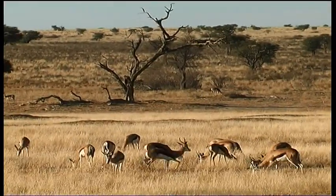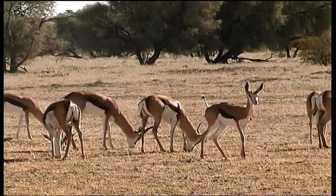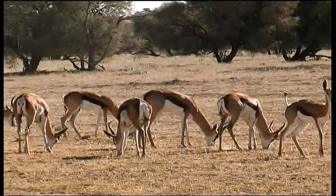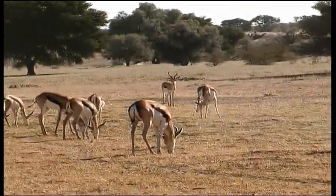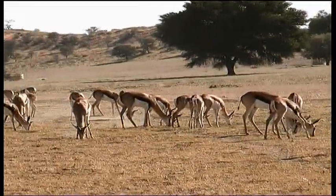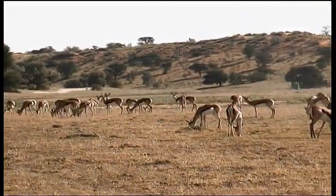Springbok venison is highly regarded and is in demand both locally and abroad. South Africans love Springbok biltong, which is a dried and spiced strip of meat, a real delicacy. These animals are ideally suited for game farming, can be contained by ordinary fencing and have a high reproductive rate.